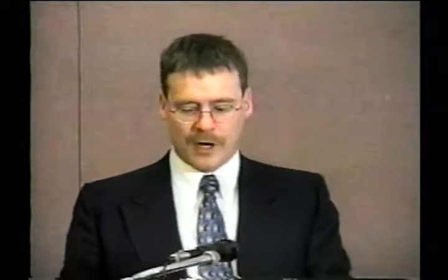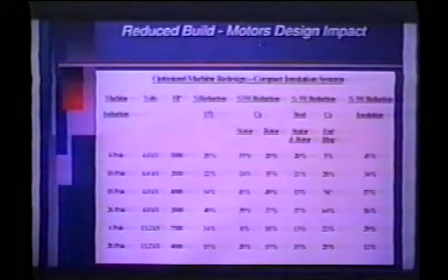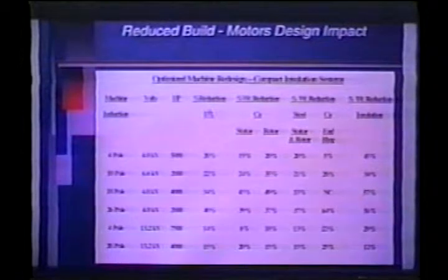Now this can be best summarized in the table that's shown right here beside. What you can see in the table is that if we were able to reduce the insulation build by 20% within a motor, we could achieve a machine with a reduced D squared L, which is a rough measure of the volume of the machine, in the order of 20 to 40%. Or if you translated that into machine weight, you could see a reduction in the order of 12 to 60% in the machine weight, which is an incredible number.